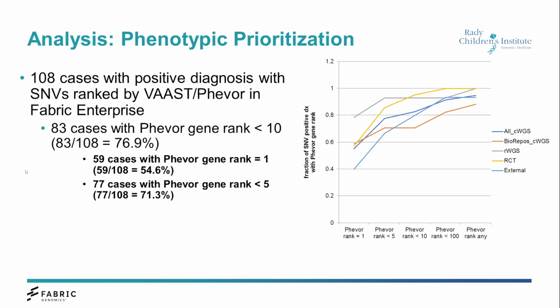83 out of 108 cases were with FEVER gene rank less than 10. 59 out of 108 cases were with FEVER gene rank as 1, and 71% of cases with FEVER gene rank less than 5. This graph to the right shows on the y-axis the fraction of SNV positive for molecular diagnoses with FEVER rank on the x-axis. FEVER gene rank number broken down for different studies we conducted at RCIGM are listed over here.